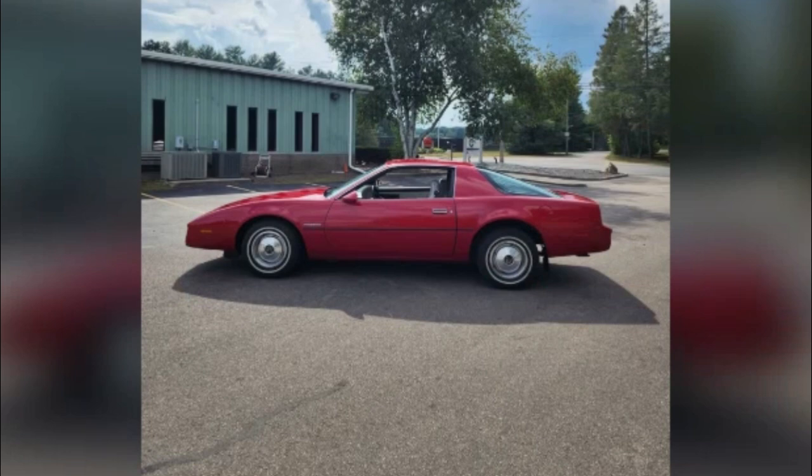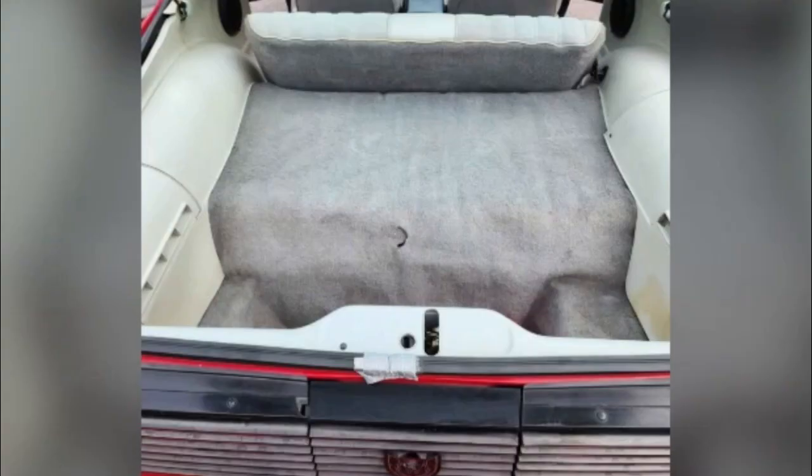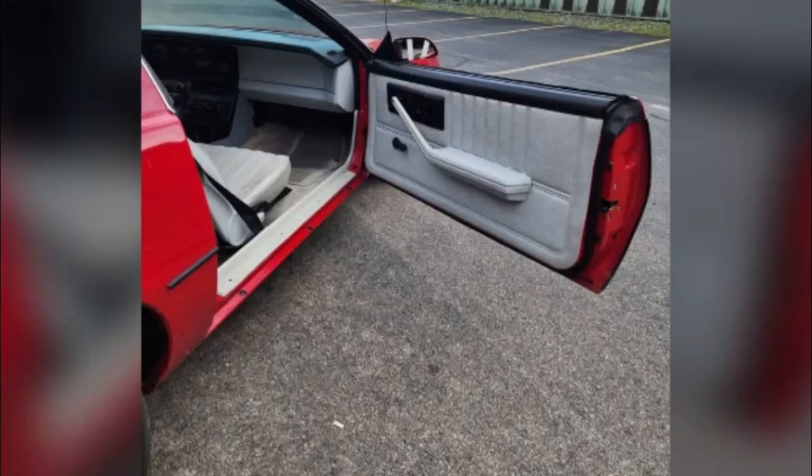The seller notes that the car runs and drives, with recent work including a new fuel pump to ensure reliable performance. It does need a couple of small fixes, a new sending unit, since the gas gauge isn't functioning, and rear parking brake cables, but otherwise, it's described as being in mint condition. Importantly, there's no rot or rust, which makes this Firebird stand out even more. So many third-gen cars from this era have been lost to time, but this one has been preserved beautifully.